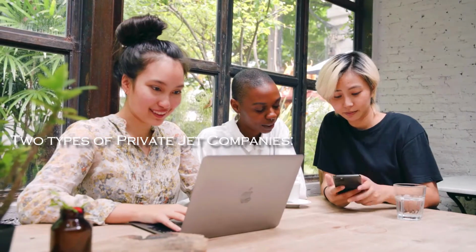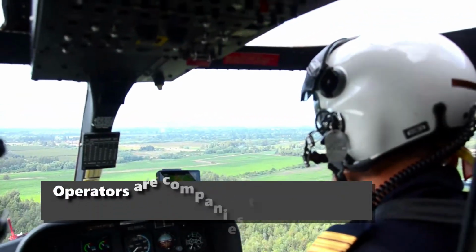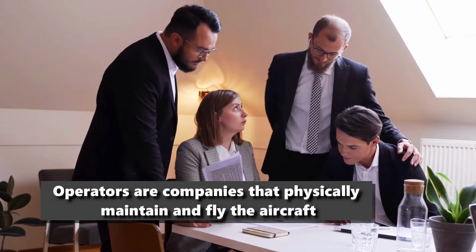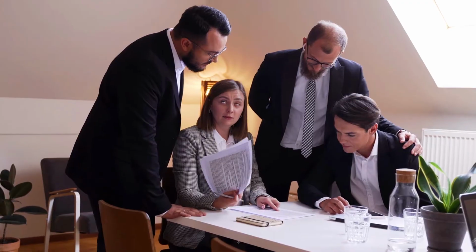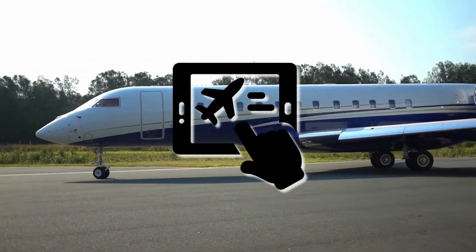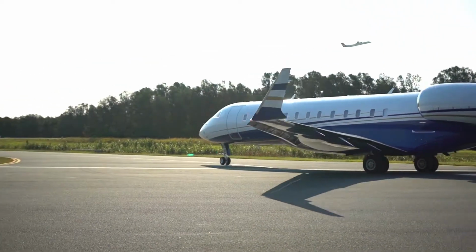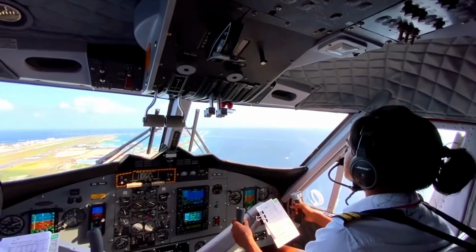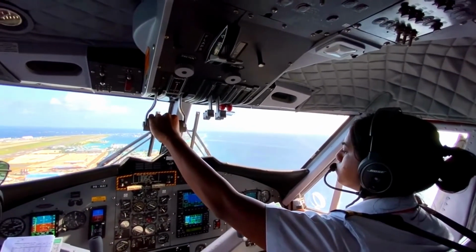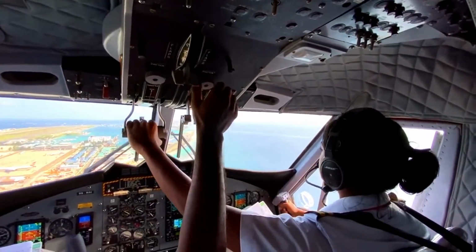There are two types of private jet companies: operators and brokerages. Operators are companies that physically maintain and fly the aircraft, while brokerages are intermediaries between customers and operators. When booking a flight, operators will typically quote their own aircraft if the flight is out of an airport where they have planes based. If their aircraft is unavailable or the flight is outside their normal coverage zone, operators will call other operators to check availability and book off-fleet options for their clients.